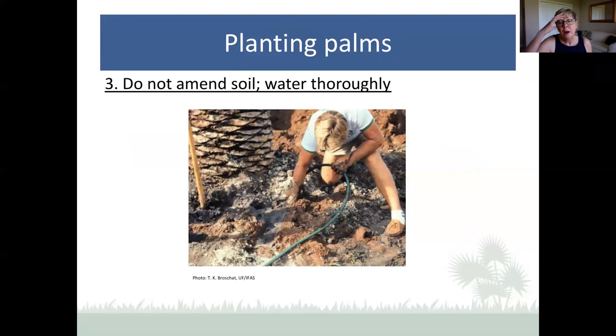All right, when you plant palms, do not amend the soil. Don't add black cow or compost or anything else. You want to just backfill that hole with the dirt that you took out of the hole, because that's the soil that palm is going to be living in. And as I explained earlier, the palm tree roots are going to extend out quite far, up to 50 feet or more away from that trunk.